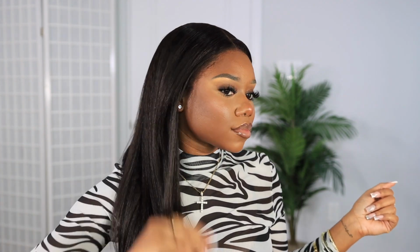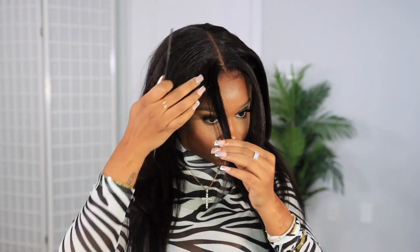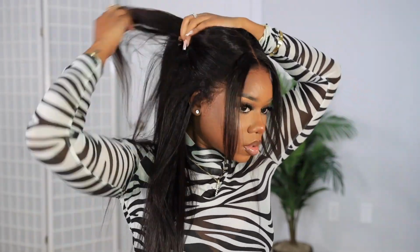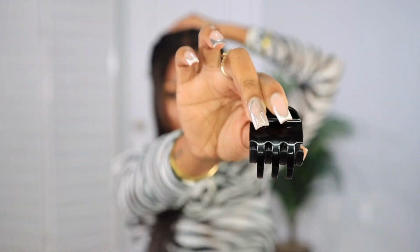Y'all know I like to do a little swoop to the doop action, and I'm like, no girl, this does not need any swoops. She is just freaking beautiful. I didn't have to do much of anything, and I'm like, yeah, we need to do a little style with this. We can't just leave it down. So we're just gonna use our little claw clip right here and just put that in the back and flip it over and just give it a cute little quick do. And that is basically it.